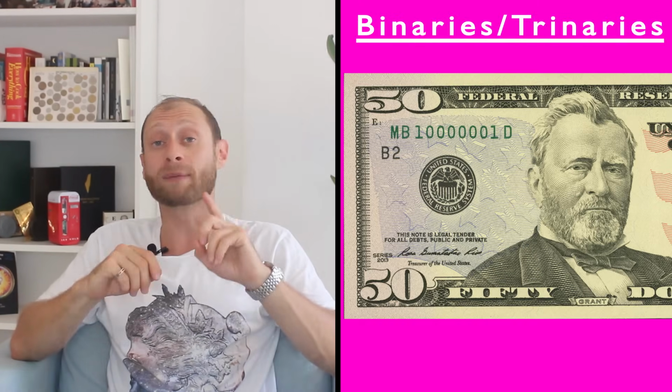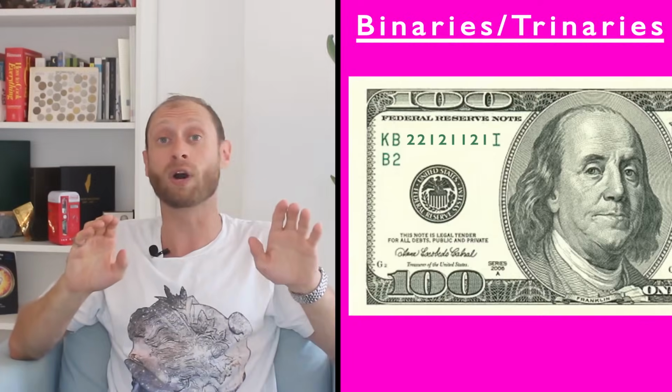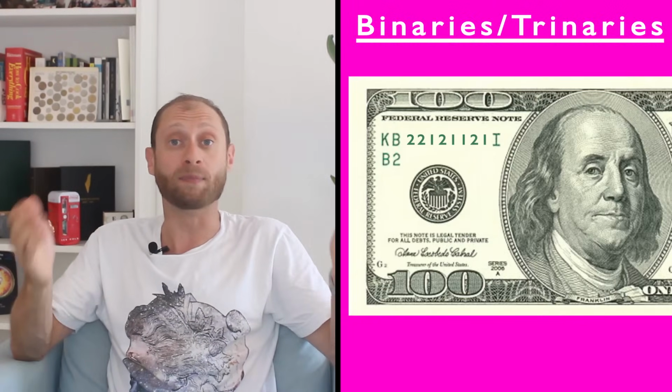Binaries are bills with serial numbers composed of only two different digits. And trinaries, of course, are bills with serial numbers composed of only three different digits. Now, a true binary is bills that have serial numbers composed only of zeros and ones. But any two numbers can be a binary.